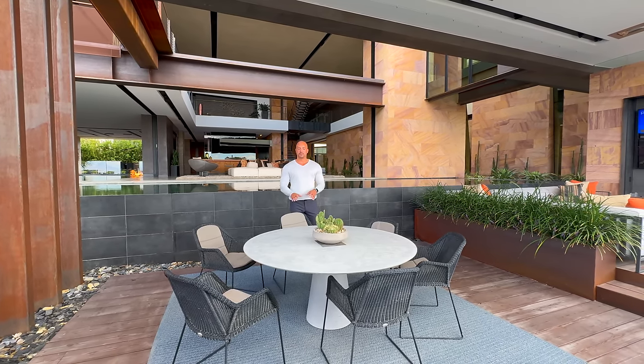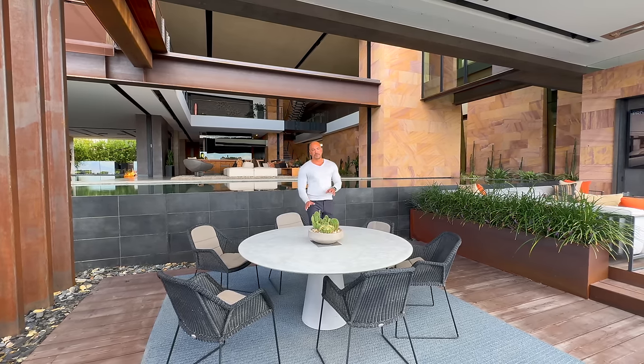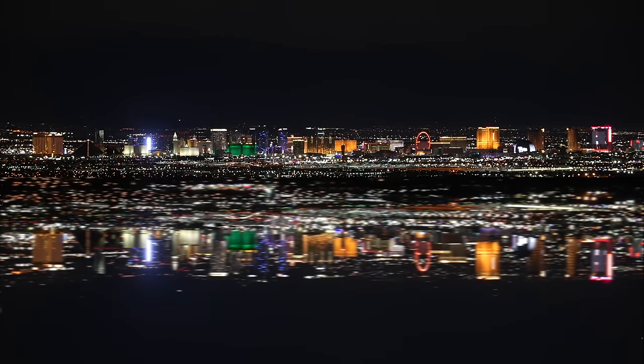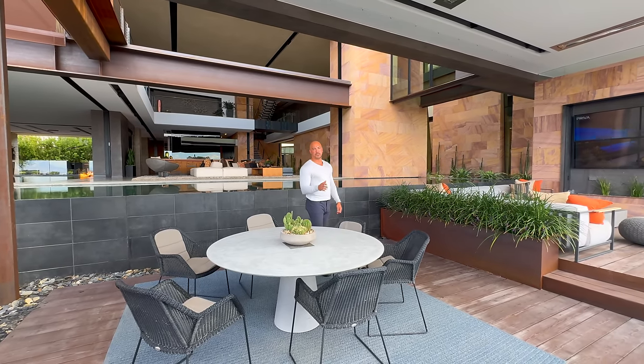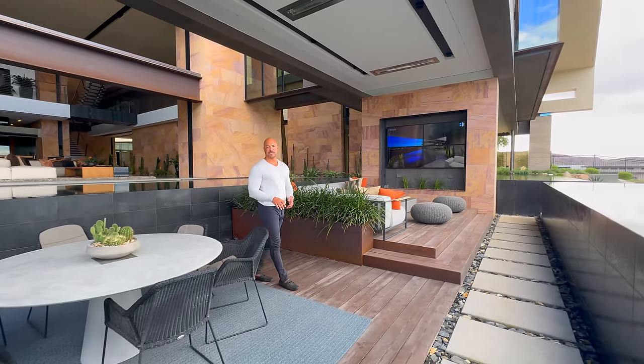This is a prime example. Even from a seated position, if you wanted to eat dinner right here, you can see the very top of the surface of this lap pool reflecting the entire Las Vegas Strip. Absolutely sensational. This would have been virtually impossible to create without having pre-rendered and knowing the exact specifications.